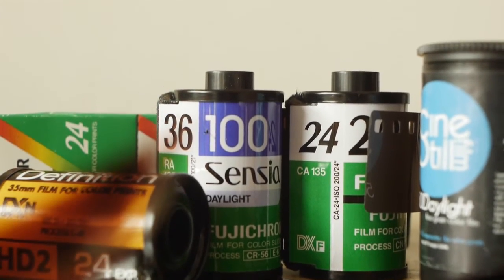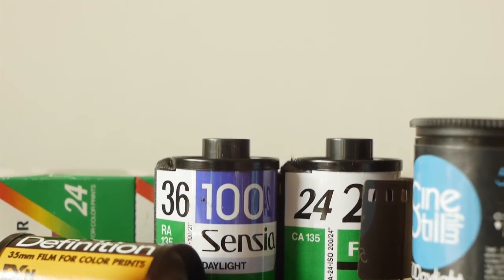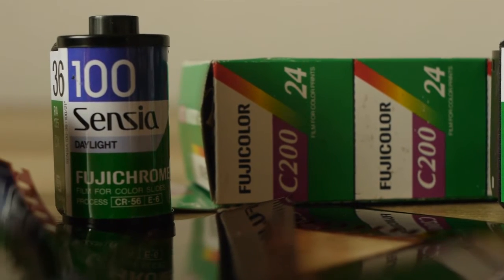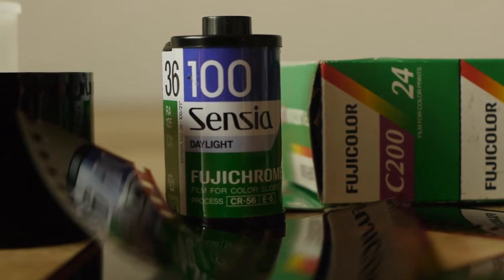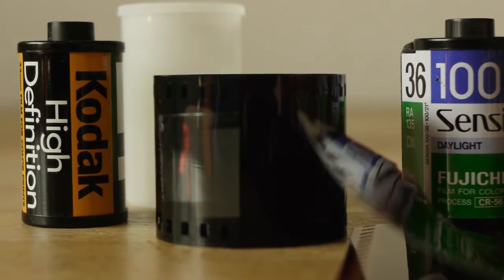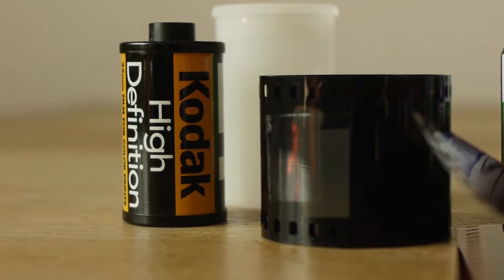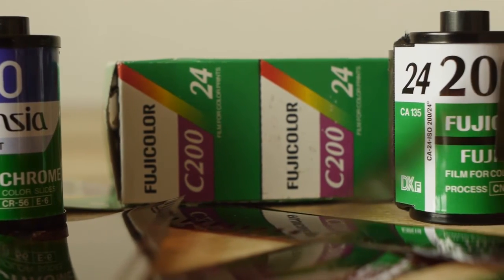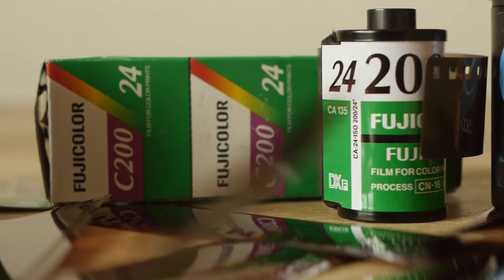Although the range of film stocks has decreased in recent years, we've unfortunately no longer got Kodachrome, for example, there are still a good range of films to choose from, and those films will give you some really nice looks. And of course, the film stock you use depends on the look that you want.